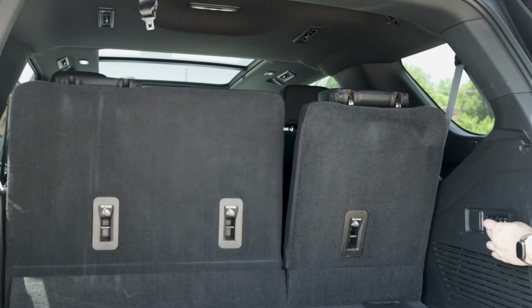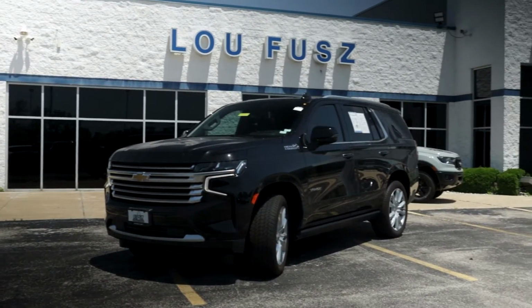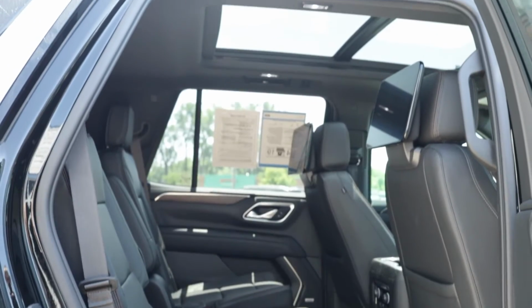Hauling gear is made easier by power folding third row seating, and all of this is powered by a 6.2-liter V8 with 4-wheel drive, blind spot monitoring, radar cruise control, and so much more.